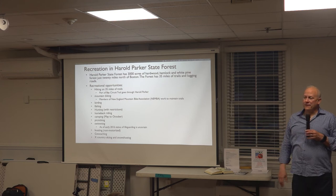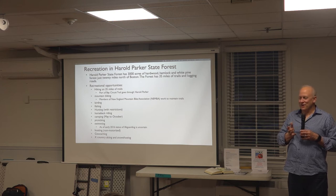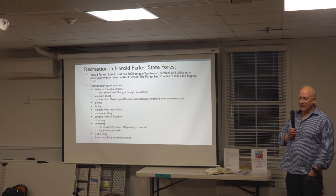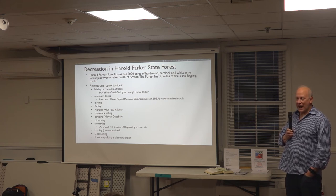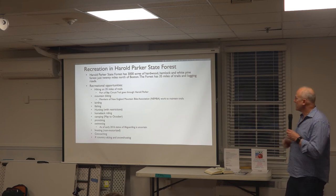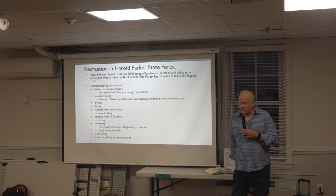And camping. I've mentioned the campground a few times, but it's a really big, large campground. It's open, and it's already very active. The first weekend it was almost full, is what I understand. So that's one of the resources that's used the most.